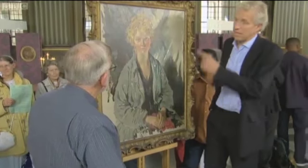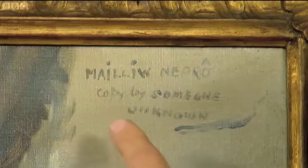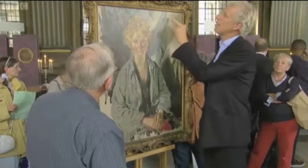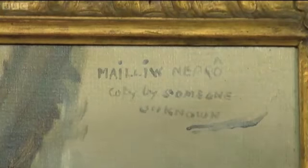I mean, it's got an interesting inscription, hasn't it? I know, yes. And how genuine do you think that is? It's quite Da Vinci Code, isn't it? Because we've got "copy by someone unknown." Yeah. And that provokes a mystery. But then this thing that says "Mailiu Nipro" sounds Hungarian or something. Anyway, leave that aside for one moment and consider the picture.